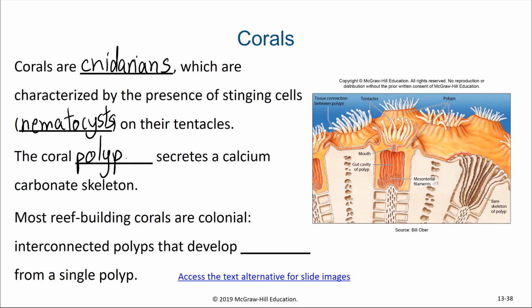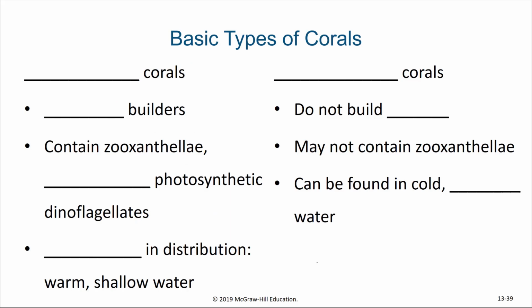secretes a calcium carbonate skeleton, and this builds up over time and over many generations, growing the coral colony. Most reef-building corals are colonial, meaning they are interconnected polyps that develop asexually from a single polyp.